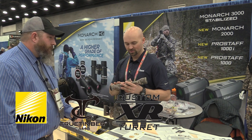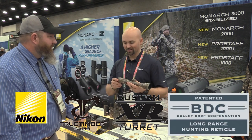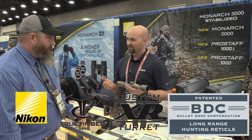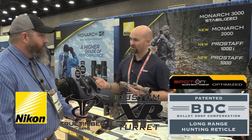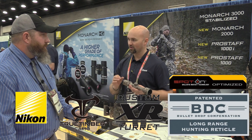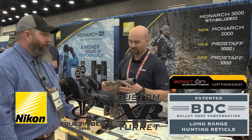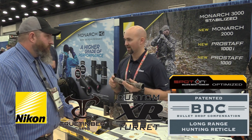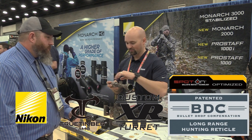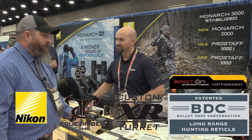But this one here also comes with our BDC 300 reticle. That was going to be my first question. So this right here is perfect for muzzleloader hunters. You can use the Nikon Spot On app, load in your load data, what your powder charge is, what projectile you're using. Load it up on your app, and it'll tell you where your holds are on that BDC reticle. Very cool feature. These muzzleloader specific scopes have been a hot seller, but to have them in camo now. And with all the extra new features with the new P3 line, very cool product. And that True Timber looks absolutely awesome.